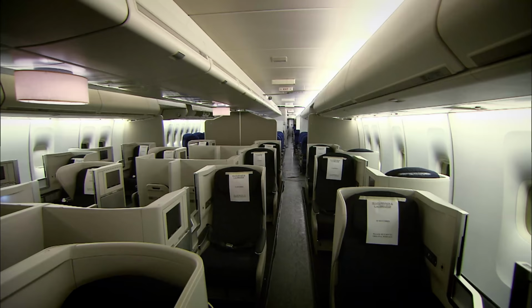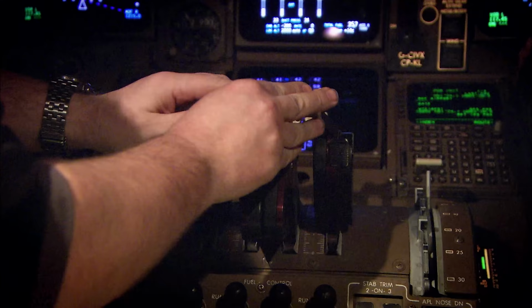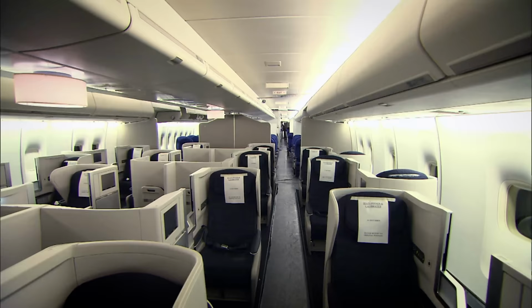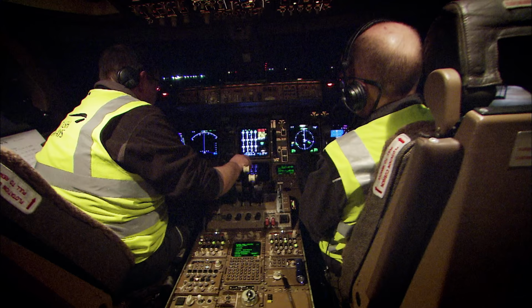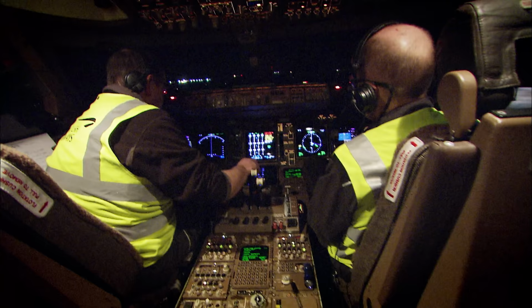Yeah. Request permission to carry out a high-power ground run. OK, going up on 1 and 4. The sensation of being here right now is kind of what you get when you hit turbulence mid-flight, but yet we're here on the runway sat outside Cardiff Airport. It's just awesome, the power of these things.